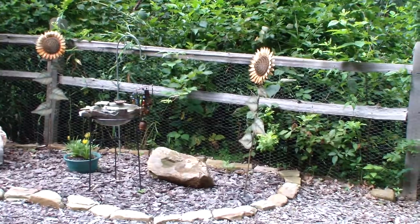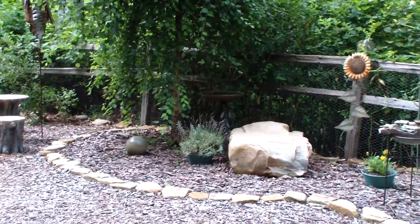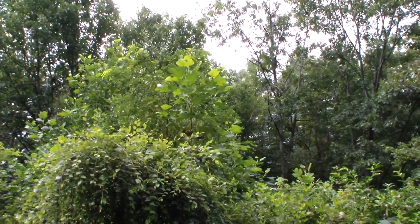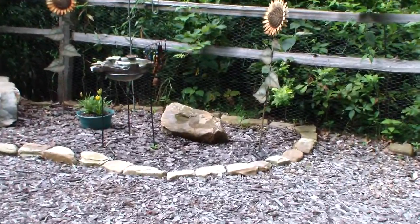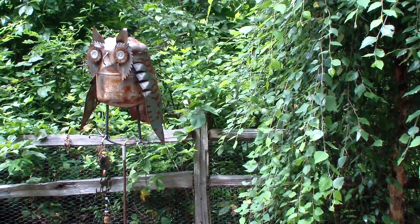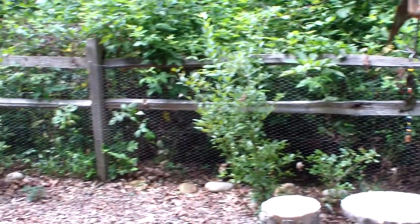Here we have a little bit of the artistry in the vegetable garden. And you see a weeping birch. It's a beautiful tree. It's a paper bark birch. The owl watches over everything in the garden, and I'm sure it scares away most of the varmints. We haven't had a problem with them so far.